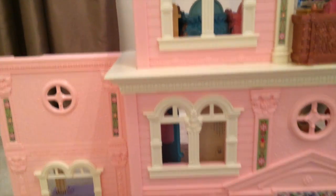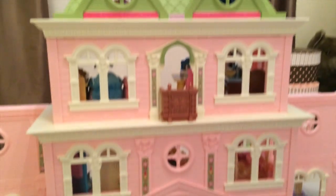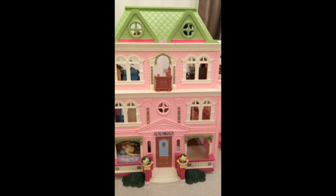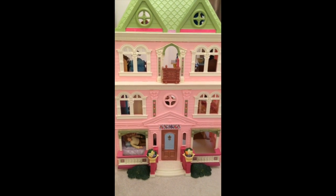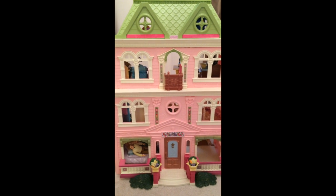So again, we've been really happy with the decision we made. Our daughter's gotten a ton of playtime out of it. It has been a hit. As I said, as of October 2014, it is still available for purchase. Glad that we picked this one. I think it's going to last us for a long time.